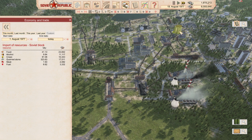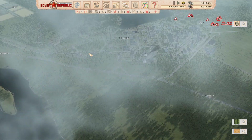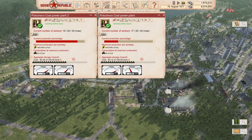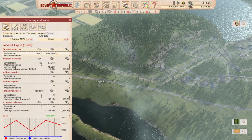I am liking it. It's almost through the month and it's looking pretty good. Last month there was some other stuff. These were things that I built myself. Anyway, so that's pretty good. We've got a decent amount of workers hanging out at the power plants. We've got coal here. So really that is looking good. Are we exporting? I believe we're exporting. Let's quickly have a look at the exports.